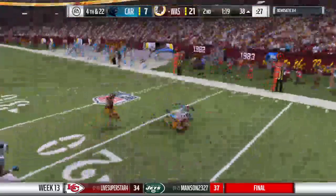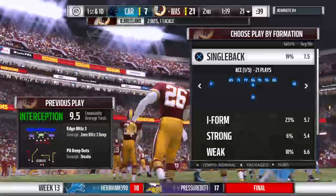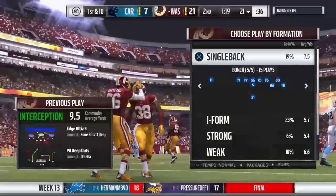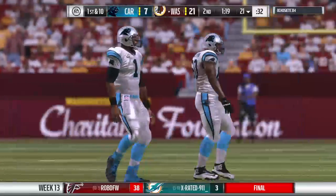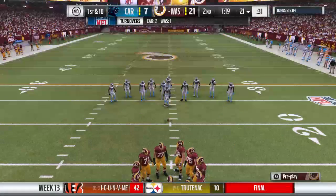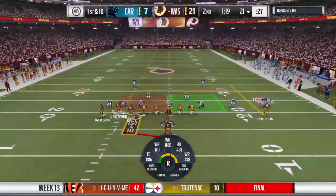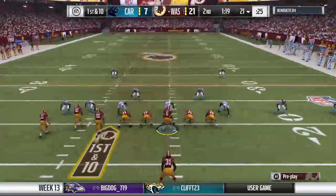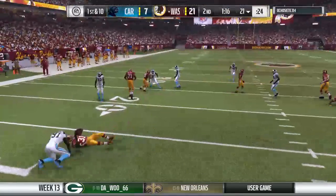Now a clash of bodies here, and it's intercepted. Picked off by Bashaud Breeland. And his guys are going to take over at the 21-yard line. Now the Redskins offense, they get set to go back to work here. And they were able to punch it in the end zone last time. They'll be looking to do that again here. For the defense, obviously, they'll be looking to stop them from punching it back in the end zone. It always is punch-counter-punch, isn't it?